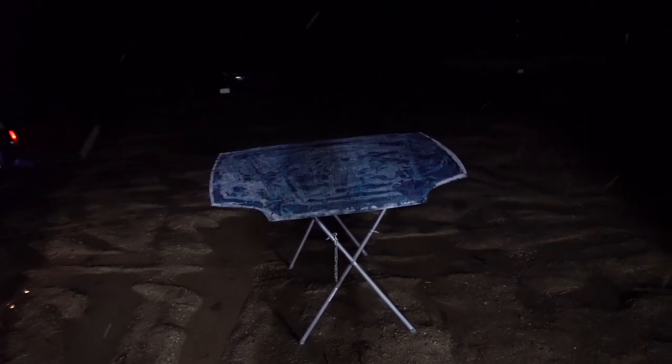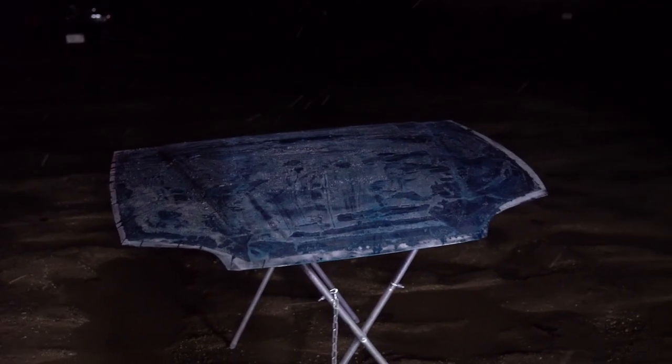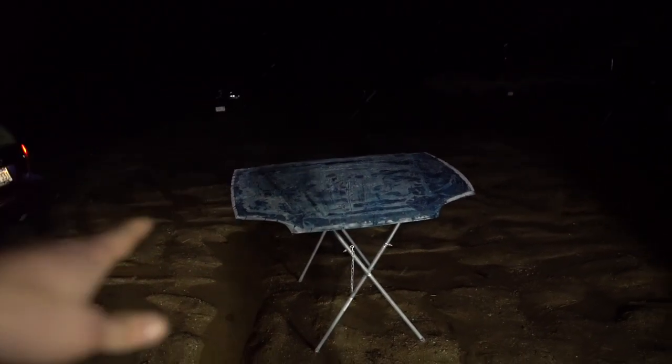Alright guys, so we got the hood outside. It's just getting snowed and rained on right now, so it just deactivates the paint stripper.